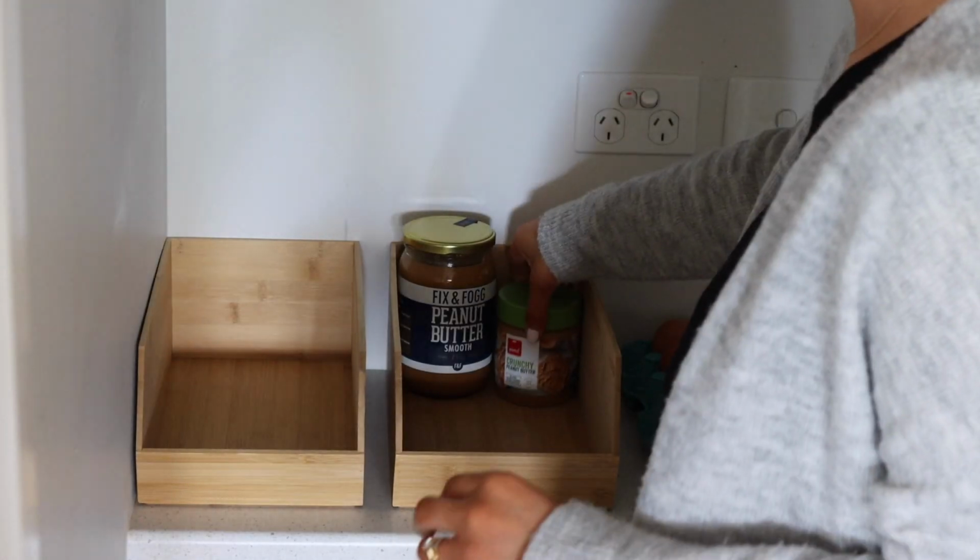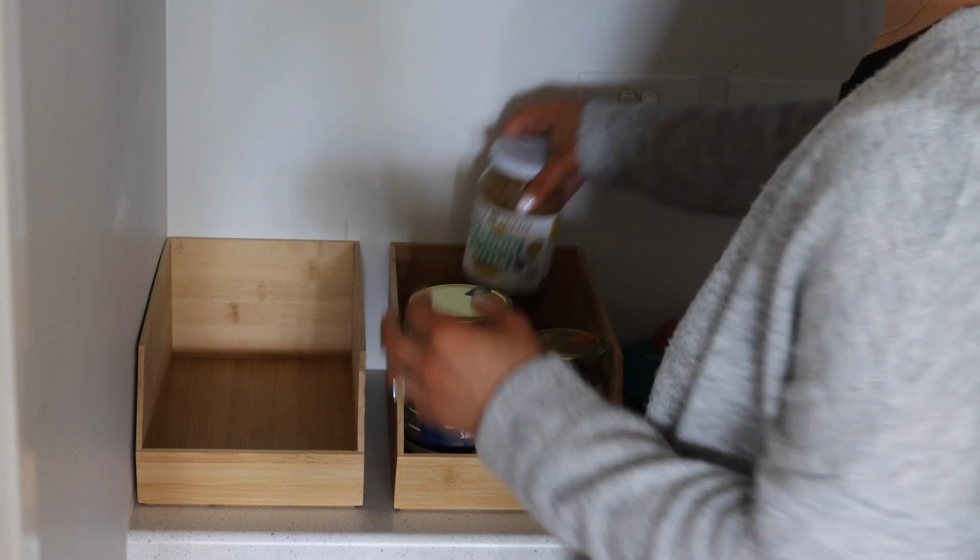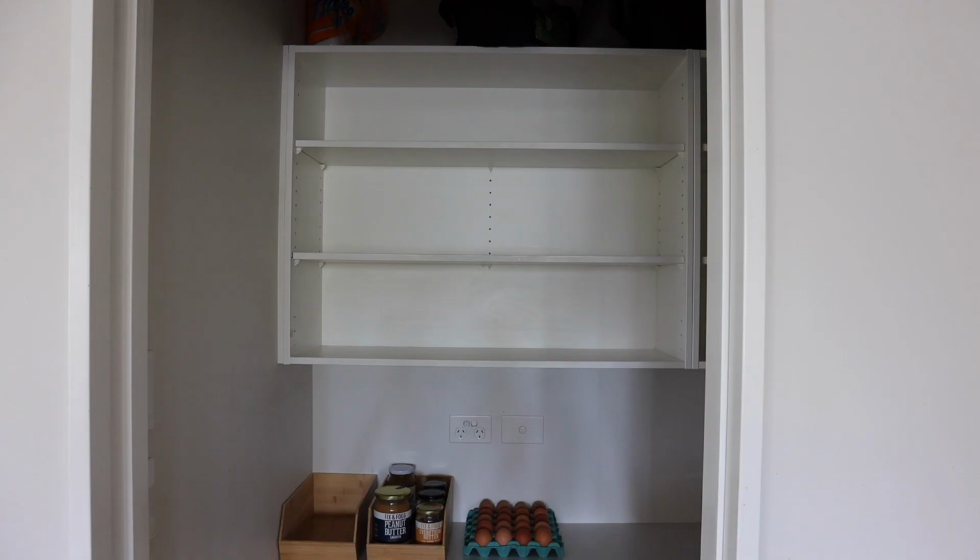It's best to keep as many of your items as visible as possible. So often when you can't easily see what you have, you end up buying more. You will thank yourself later for doing this.